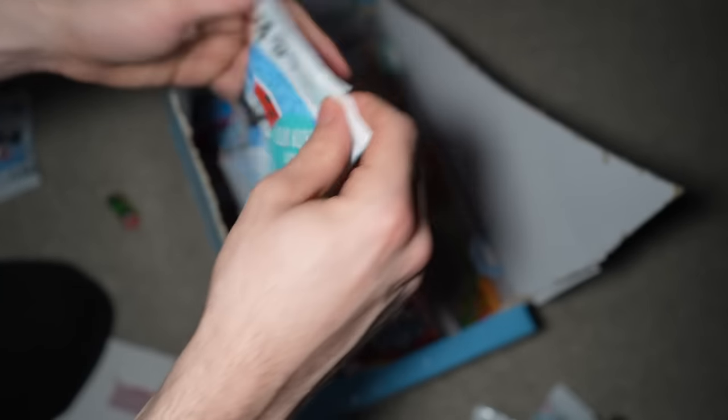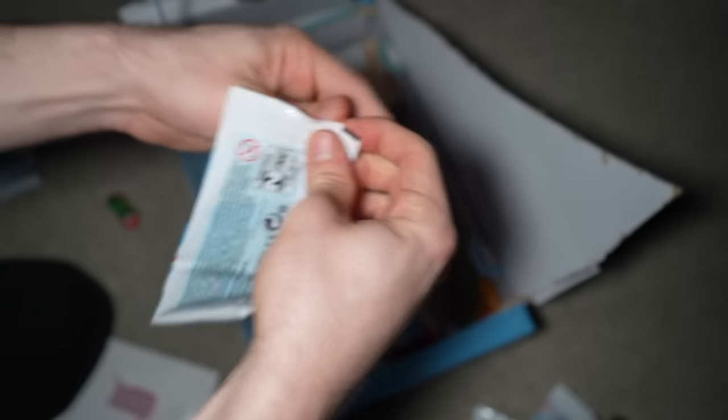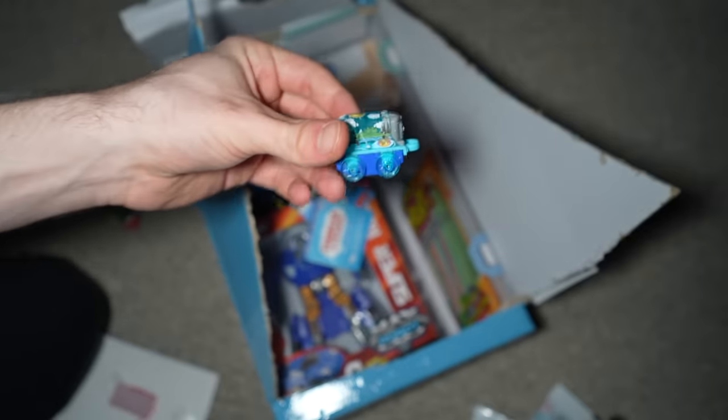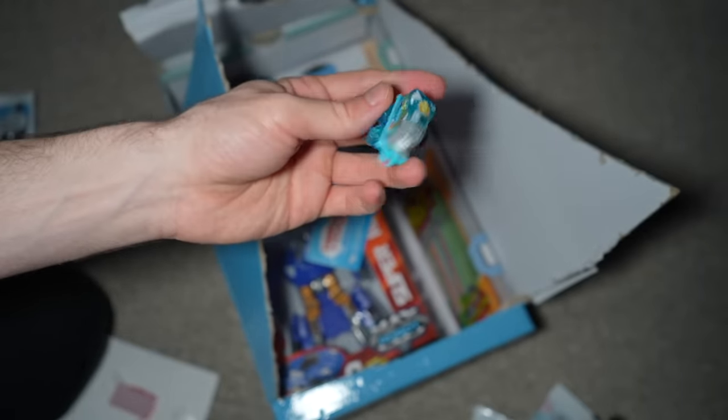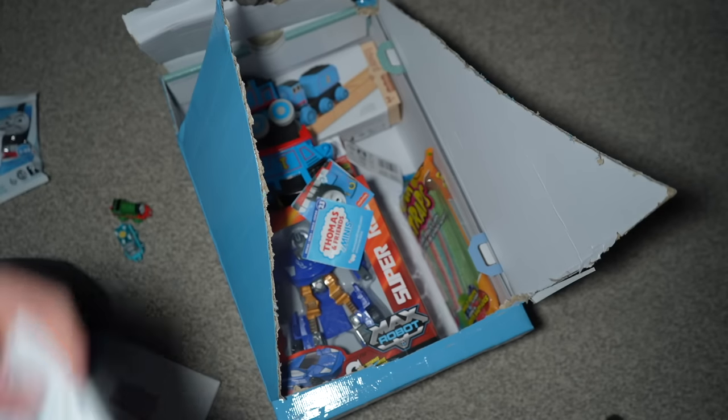Oh my god, I think these are like the little Lego pieces that you got for Thomas the Train. Oh my god, let me just open these up. Oh my god, who do we get here? Yo, who do we get here? Whoa, who is this? Guys, let me know in the comments if you guys know who this person is as well. But we literally got the green one, and then this one, and then we got a bunch more, guys.